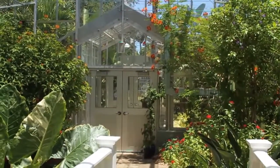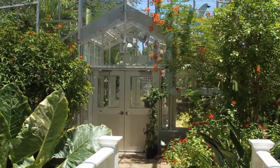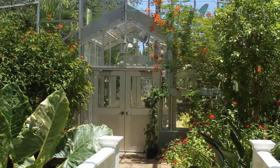We wanted to put something in downtown Fort Myers that had never been done, and we thought, what a great setting is this beautiful city.